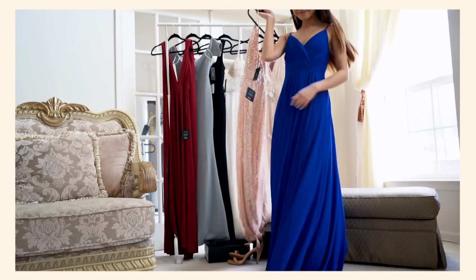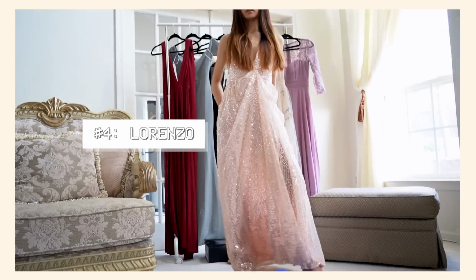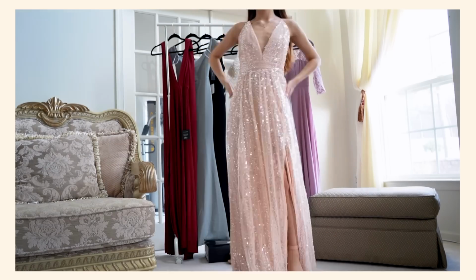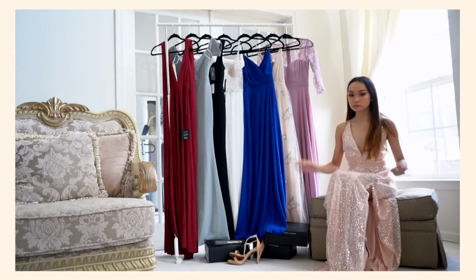The next dress I have here is a rose gold color, and I love this dress. It has to be my favorite. It has a blush pink fabric, but with the sequin on top, it kind of just makes it rose gold and very pretty. And when it's in the light, it really reflects off and makes you look like a disco ball, but like in the best way possible.